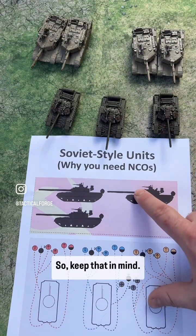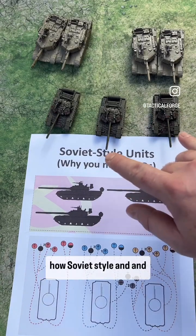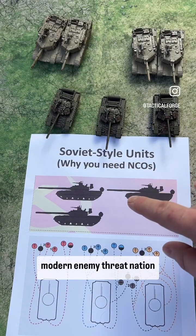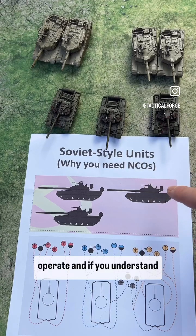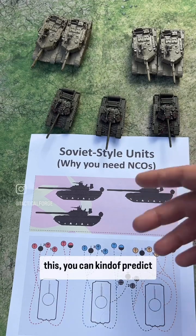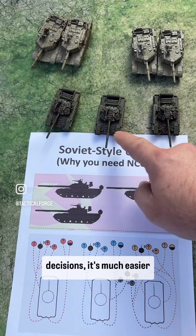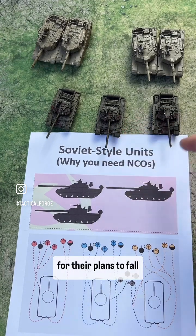So keep that in mind. It's very much a weakness of how Soviet-style and modern enemy threat nations operate. And if you understand this, you can kind of predict their behavior a lot more. Because when it's just a platoon leader making decisions, it's much easier for their plans to fall apart.